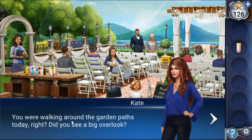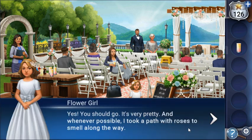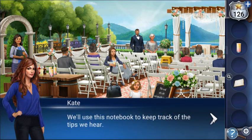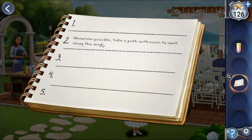And now we need to find the way to the place where the photo was taken. So we need to walk through the garden till this place, and the different persons will give us hints. So we need to take a path with the roses to smell along the way. It's the first hint. Okay, we've got the notebook, and we do record these hints.